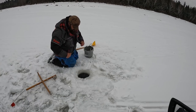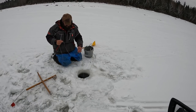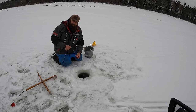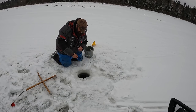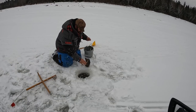Just took it right out of the hole. Fish just took it right out of my hand. Oh, no, I got him. I got him. I got him. Oh, it's a nice one. Pretty awesome.